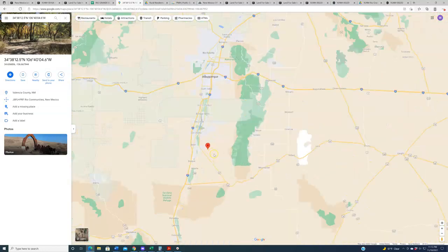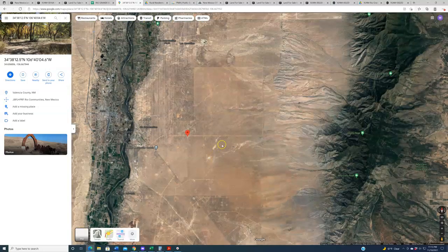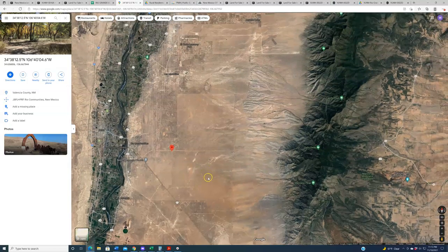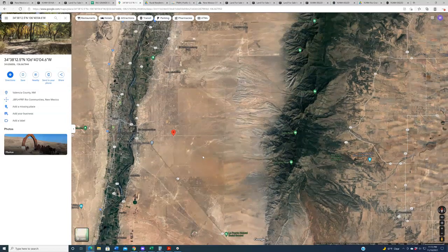All right. With all that said, let's zoom in here on the map. And we're going to go to satellite view. So the first thing that I want to show you guys is, as noted, all these properties are in a subdivision called Rio Grande Estates. Let's define exactly where that is.